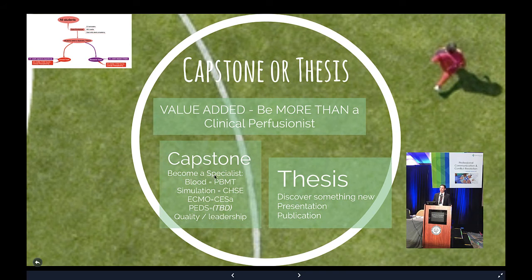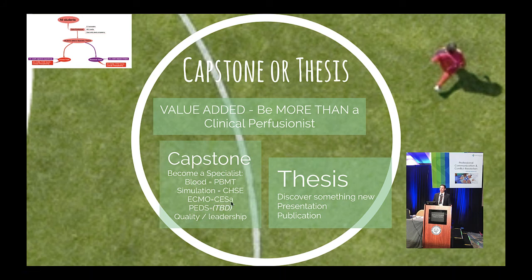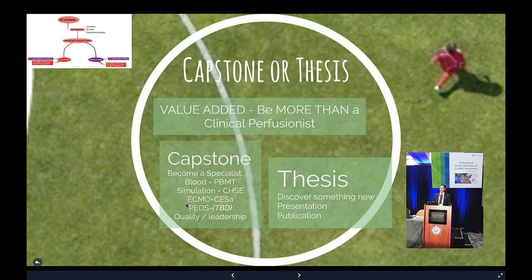Many of these specialty fields offer the opportunity for an external certification exam. For instance, if you specialize in perioperative blood management, you can take the perioperative blood management technician or specialist exam offered by the American Society. If you specialize in simulation, you may take the Certified Health Simulation Educator exam offered by the Society for Simulation in Healthcare. If you take the ECMO capstone, you may complete the Certified Adult ECMO Specialist exam offered by the American Society of Extracorporeal Technology. AMSECT is also working on an examination for pediatrics, and there are multiple quality and leadership exams that are offered from external specialty bodies in the field.